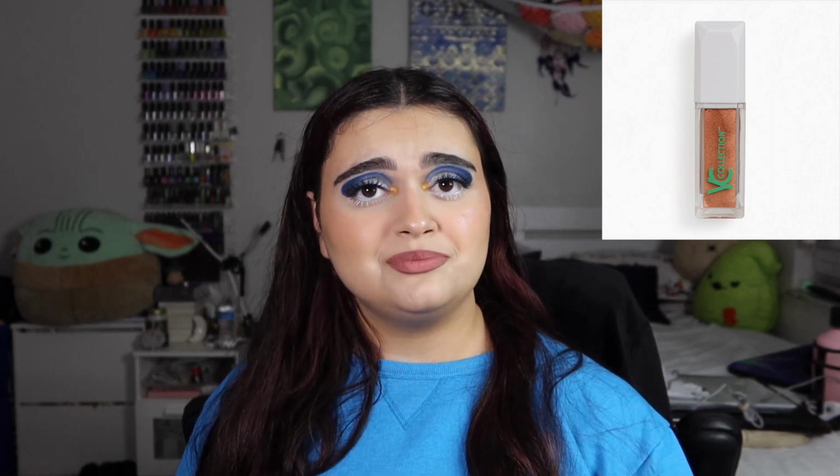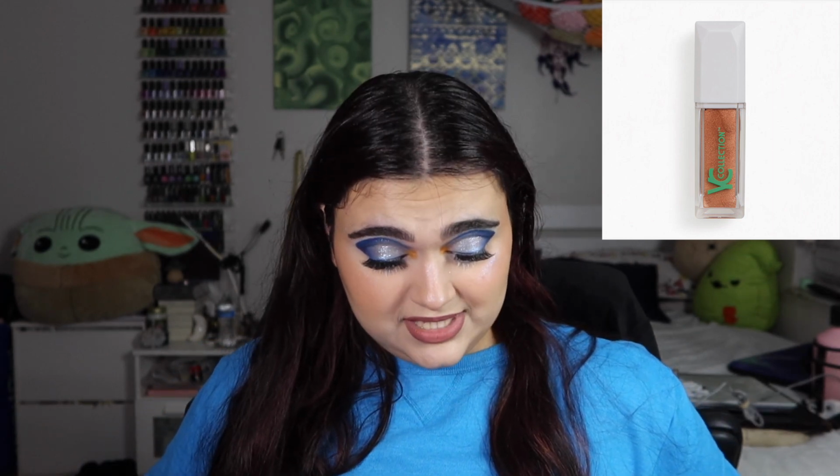Wow, that's a lot of claims for a liquid highlighter. I don't know if this color works for everyone. I want to say it should if it's a sheer formula. I don't know, I've never tried this before. But it seems quite interesting with all of the claims, definitely.